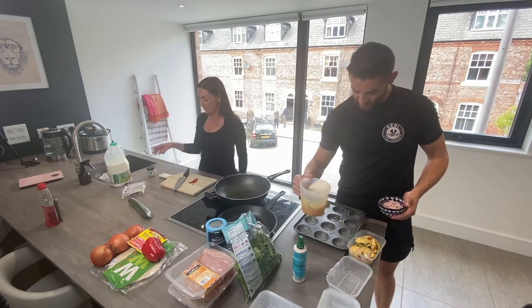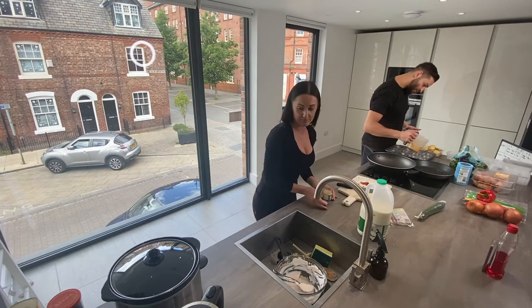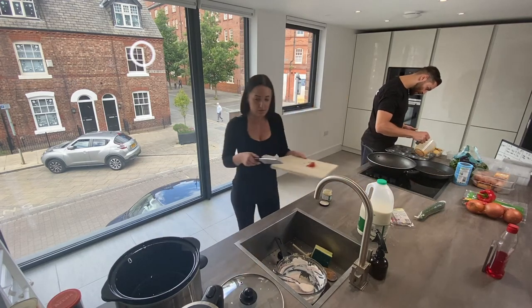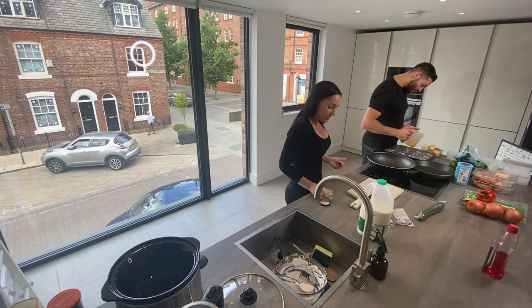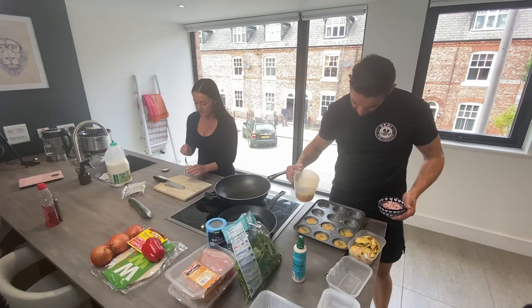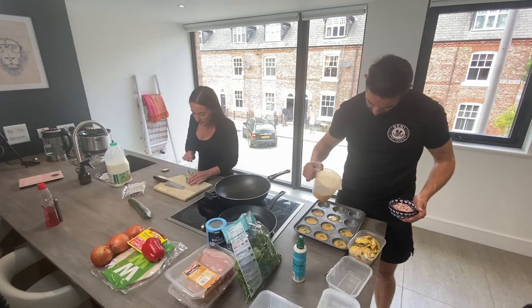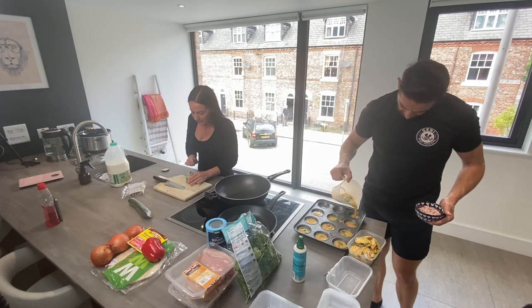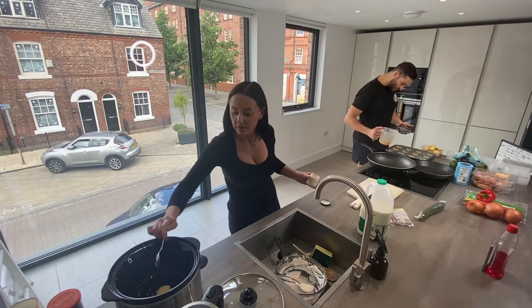Okay, slow cooker is on. So two chilies chopped up. Whack them in. You've got your lemongrass, so we've just got the easy lemongrass paste here. If you've got fresh lemongrass, that's fine as well. You want one lemongrass stalk, chopped up, or you can whack it in whole and fish it out, whatever you want to do. I'm going to put about two thirds of a teaspoon of the paste in.